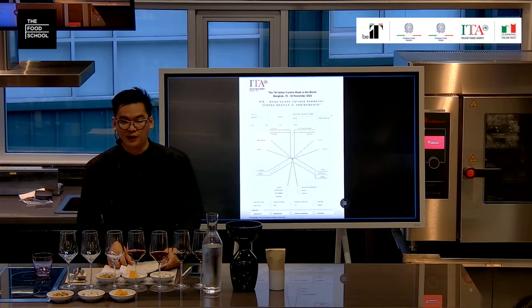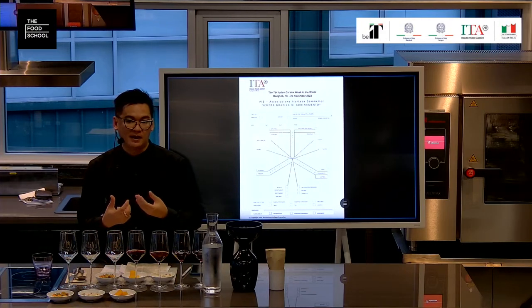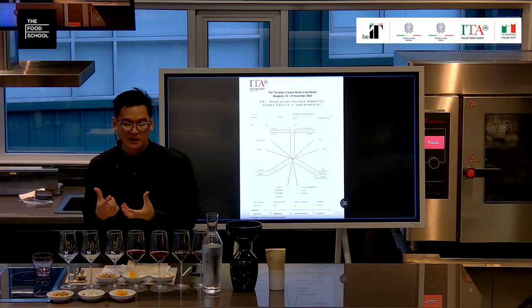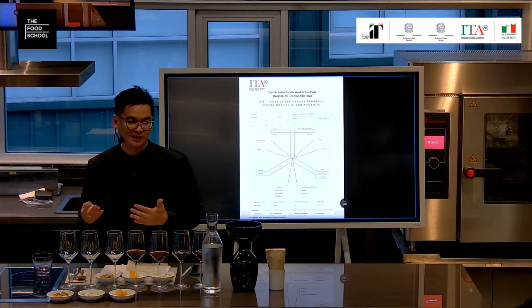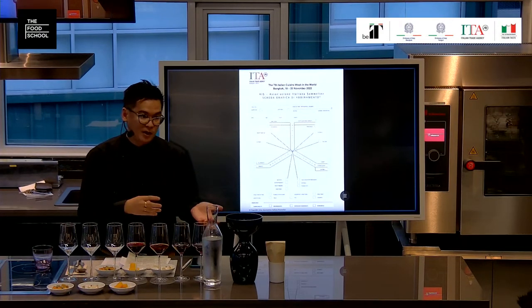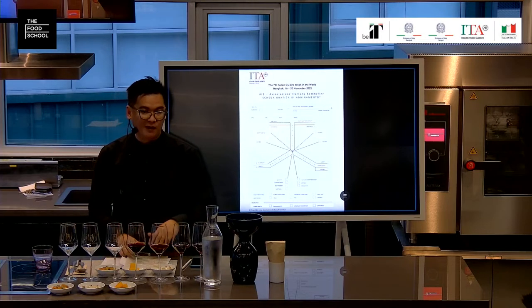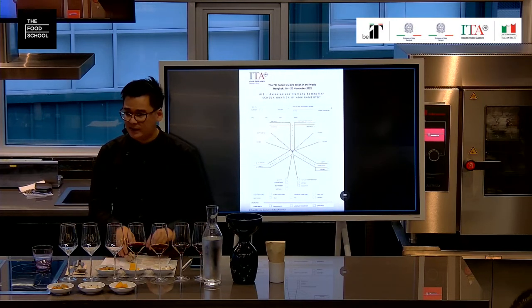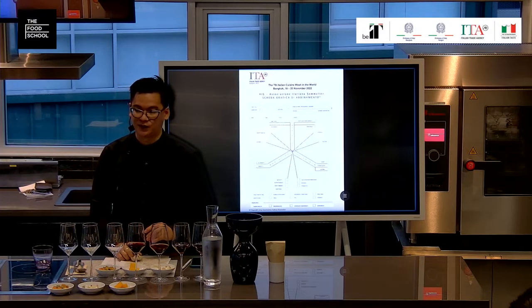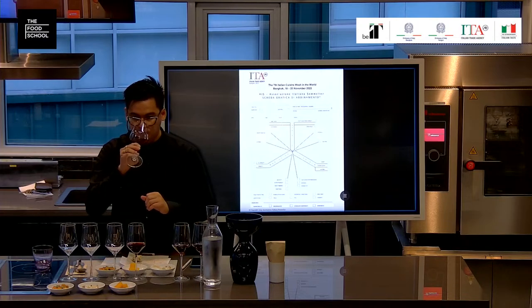It is a mix of Nero d'Avola and Nerello Mascalese. Nerello Mascalese is a light grape. Sometimes I try to balance the Nero d'Avola and Nerello Mascalese to have the power and the softness at the same time. So this bottle is also from Vanish Watana. Thank you so much. And this is 13%. In case that you don't have the sediment, you can also test this one. I have to wait for the sediment.